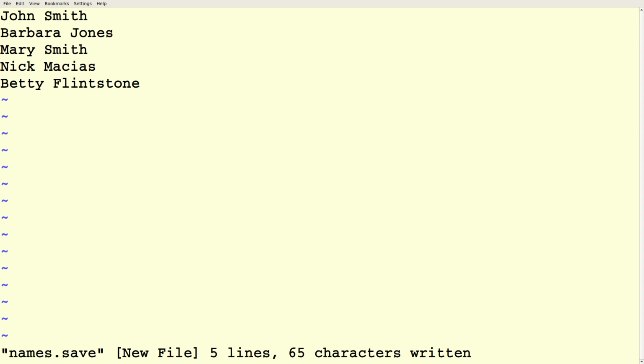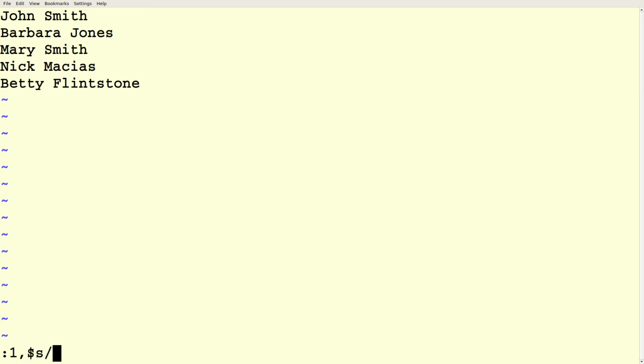So here's something I bump into a lot. I have a list of names and I want to change this into first initial followed by last name. In other words, I want to change this to J. Smith, B. Jones, M. Smith, N. Macias, and B. Flintstone. And I can do this with one command in vi. It's a special command though. So let me show you how to do this first, and then we'll talk about it.